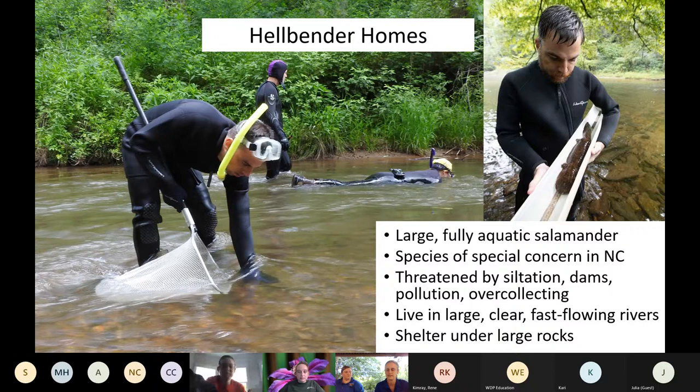So if they don't have large rocks, or if the rocks get filled up by siltation, or if there's pollution, or if people are over collecting them in some places, populations are declining that way. Those are the main things causing them to decline.